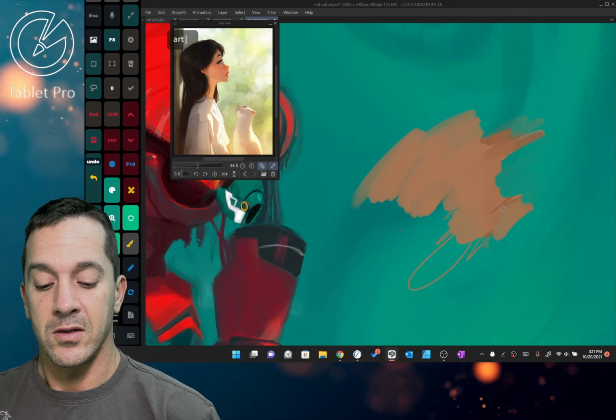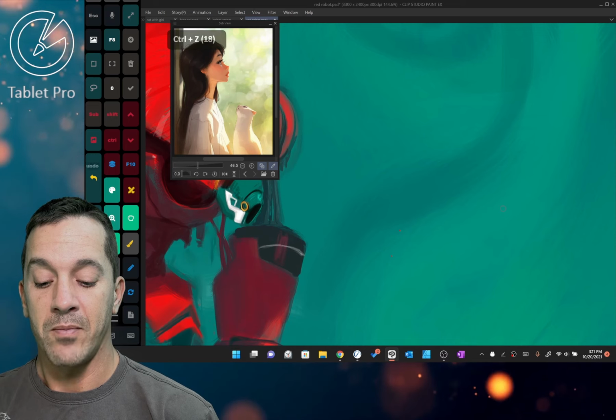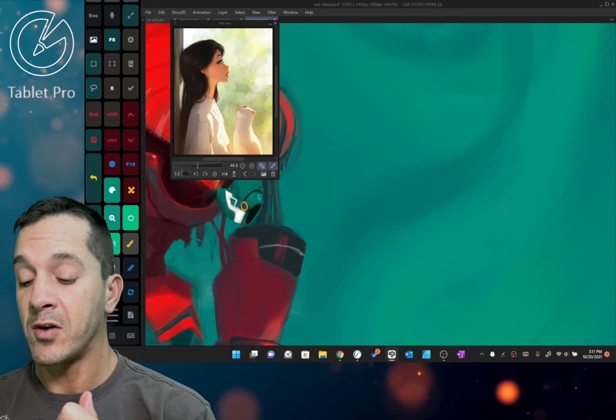All right, so Clip Studio Paint, in my top 2 or 3, it's very, very good.